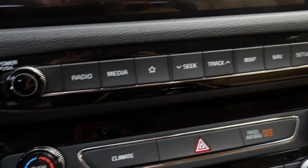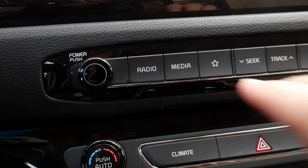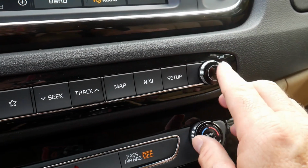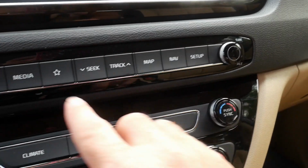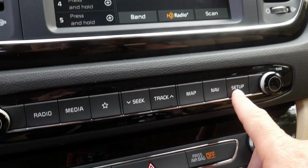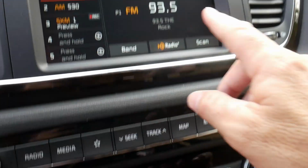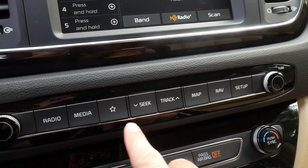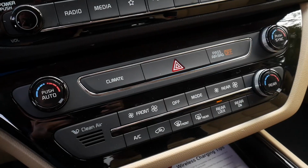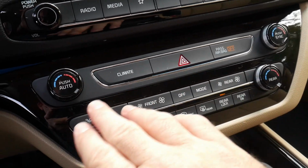If we move along here, you'll find the volume controls and the power button. This would be the tuner to change channels, and you have a row of buttons here that you can use if you would rather use buttons than the touch screen. A lot of people find this one-touch access much easier. Down along here you can find your climate controls.